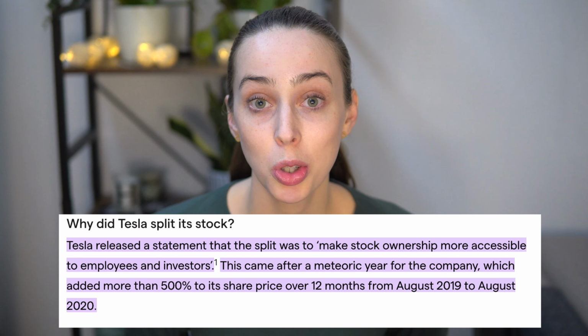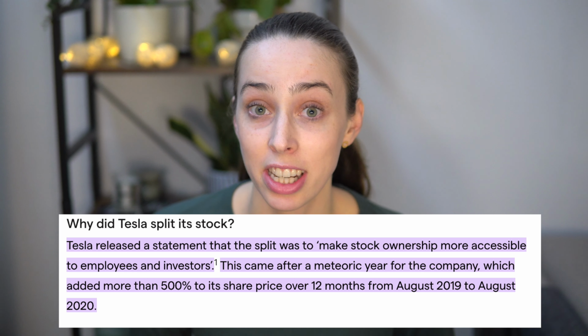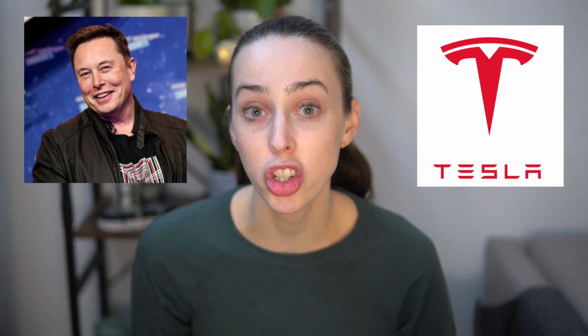And of course, what did that do to the share price? Well, in the months following that split, it caused it to go crazy. Tesla released a statement to say that the split was to make stock ownership more accessible to both employees and investors. And as I said, this came after a crazy year for Elon Musk and Tesla, where its share price was seen to increase by something crazy, like 500% between August 19 and August 20. So this is where it gets juicy.